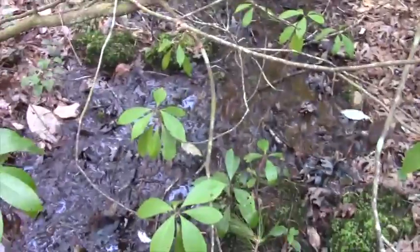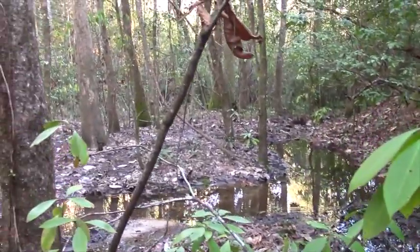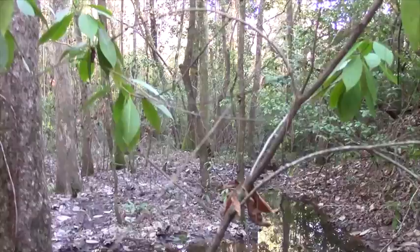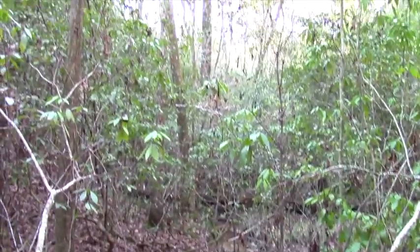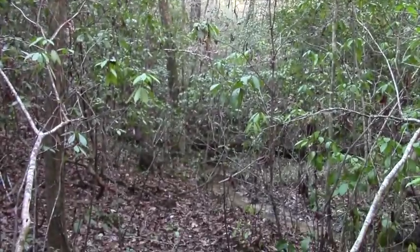Okay, so here you can see another spring area. There's the water course, and how flat, swampy that is. But it's lost the ravine. No more Torreyas down there. So all 18 Torreyas are from here on up in Grotto Ravine.